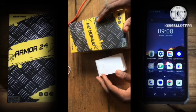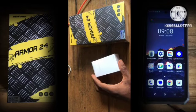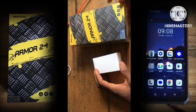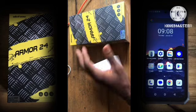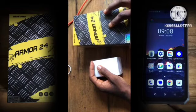I've been using this phone as my daily driver. So I wanted to talk about my experience using the phone as a daily driver regarding its performance and other aspects. So first and foremost, I'll talk about the battery.